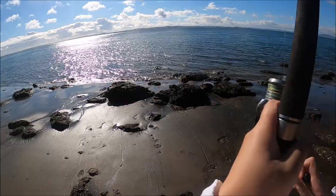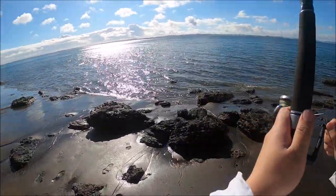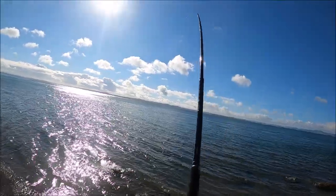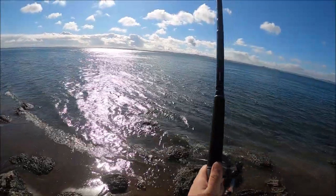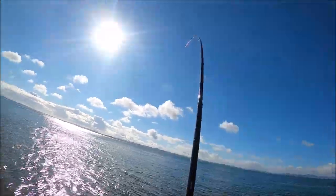Good fish right there. I should step on this rock just so that I have that clear vantage point. My biggest worry now is negotiating for the snag. Shouldn't be that bad though.